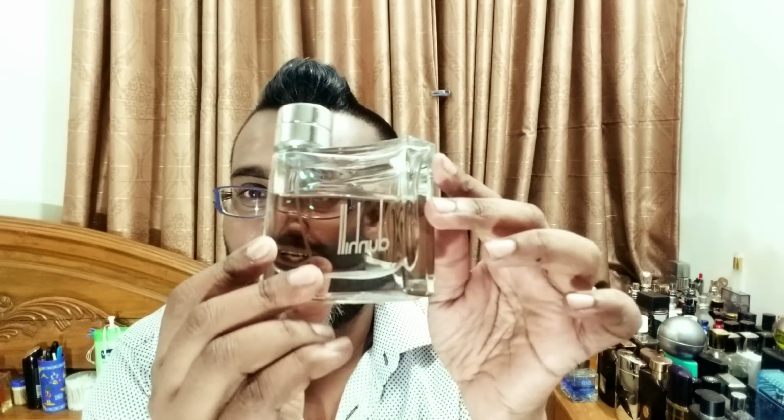Next is Dunhill for men, or called Dunhill Brown. Check out this casino or Las Vegas style bottle. It's very beautiful. I really love these bottles with the juice color. The cap here, the atomizer is at the side. This is a fresh leather perfume.